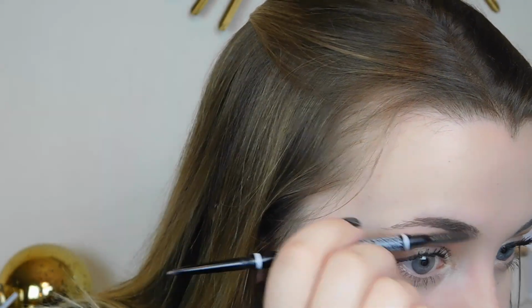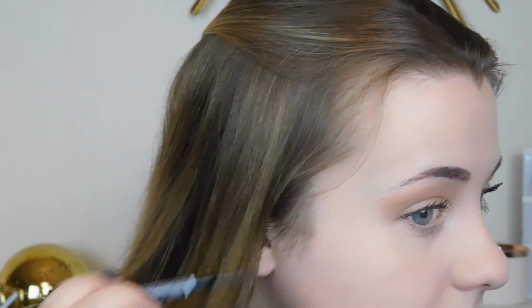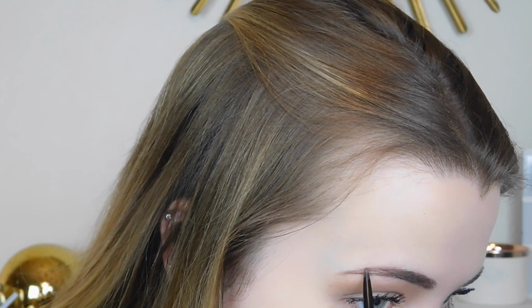It's kind of important to brush through your brows first, because you might not be able to tell, but a lot of powder and product gets stuck in there. And the pencil will not glide on as well as it could with all that other stuff in there. This pencil, I really think, makes doing your brows super easy. It is my favorite. Who else has major differences in the abilities of each of their eyes?